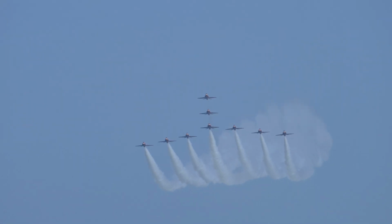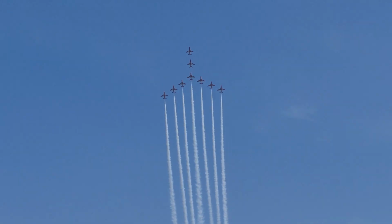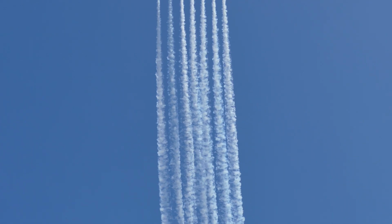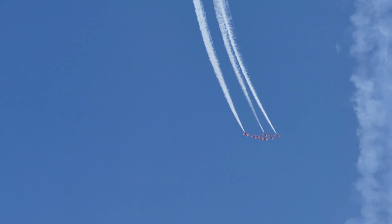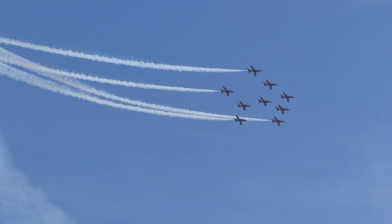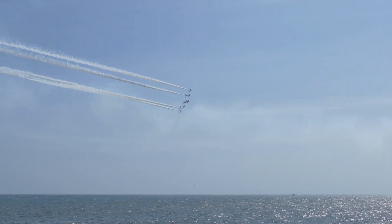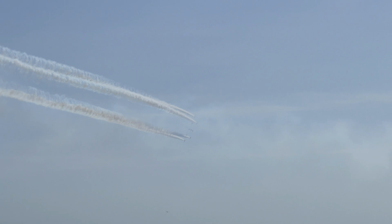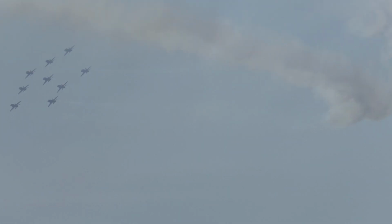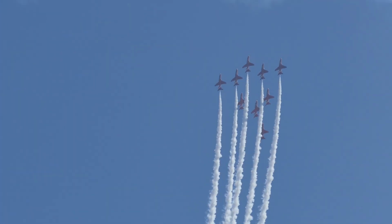Pulling up again at 400 miles an hour in Swan. Formation change again as they reach the vertical. The aircraft on each wing, Fred. Now twisting this loop towards us through 90 degrees in what we call a quarter clover.